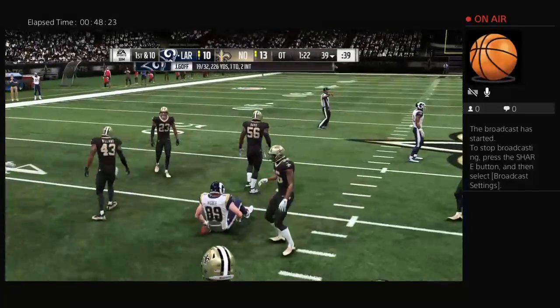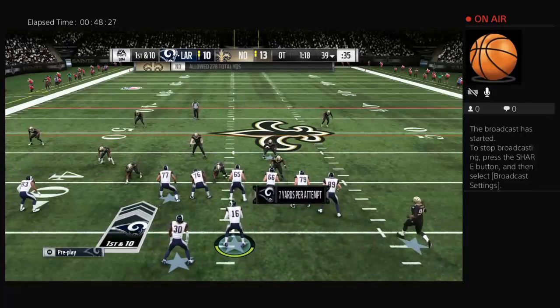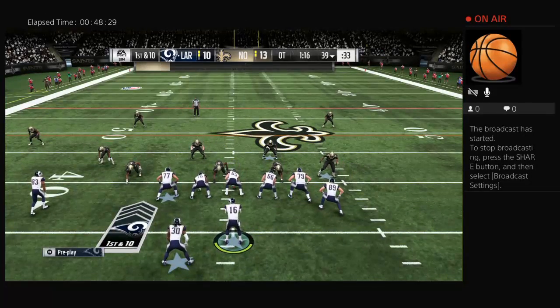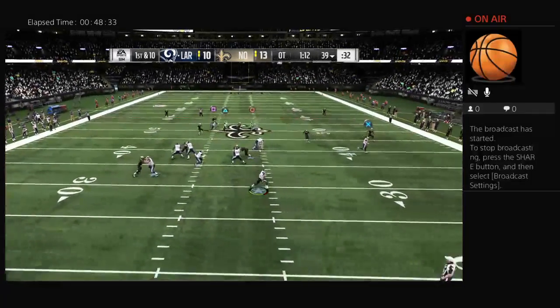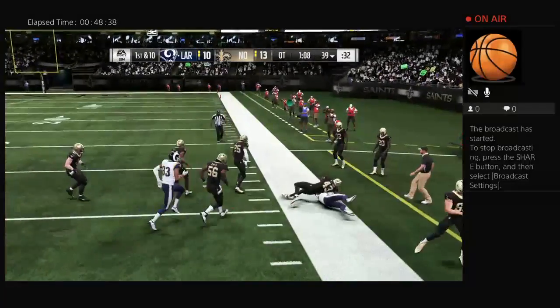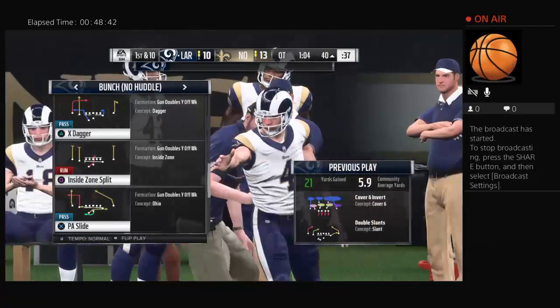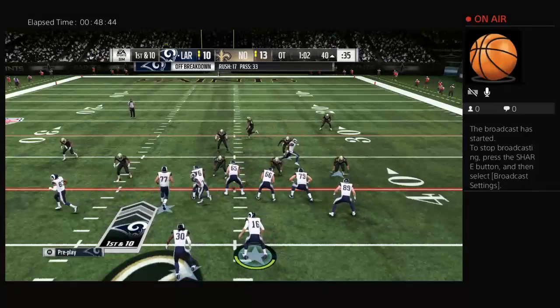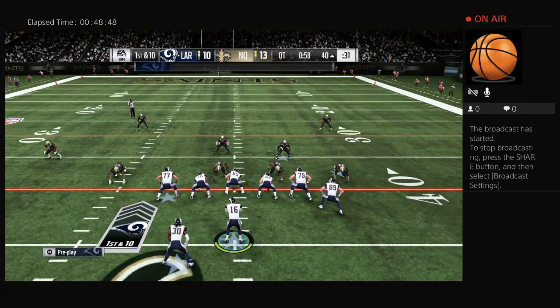And he finds a man on a crossing route. And he gets this one just shy of the 40. They'll mark him down at the 39. Successful start to the drive, 17 yards. It moves the sticks. Escaping the pressure right. Throw complete right side to Cooks. And they've got it well across midfield down to the 40 before it's all said and done. And a nice gain of 21 yards.